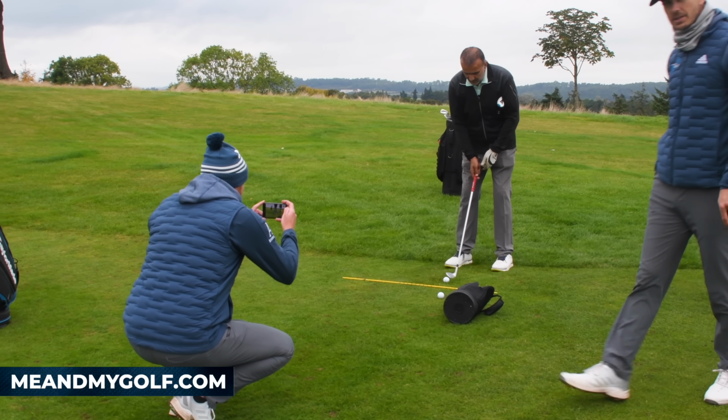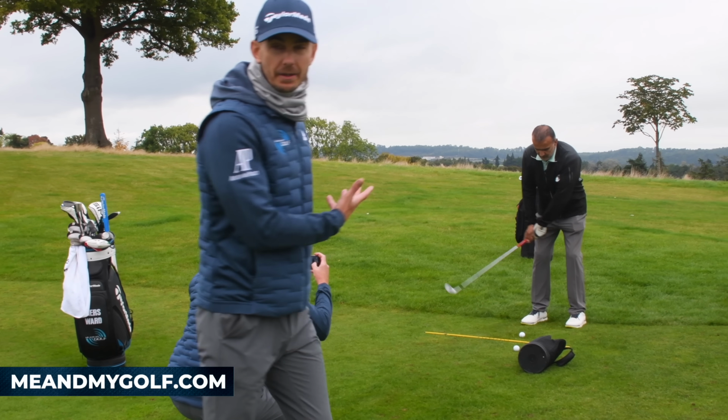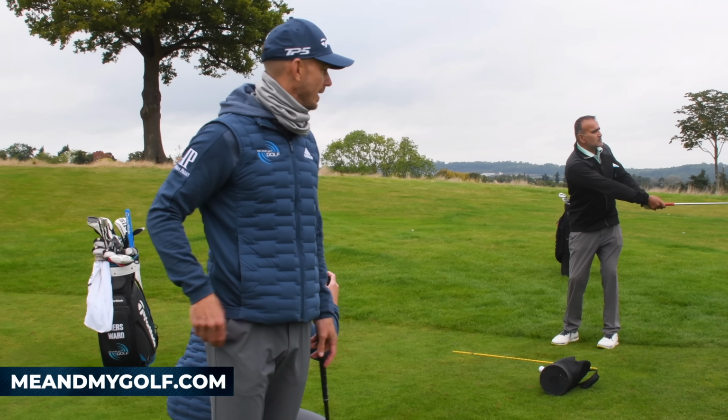Yes. And this is, I almost obviously feel like I'm not hitting the ball from the fairway, which is perfect for Sam. His technique is pretty shallow from the fairway.